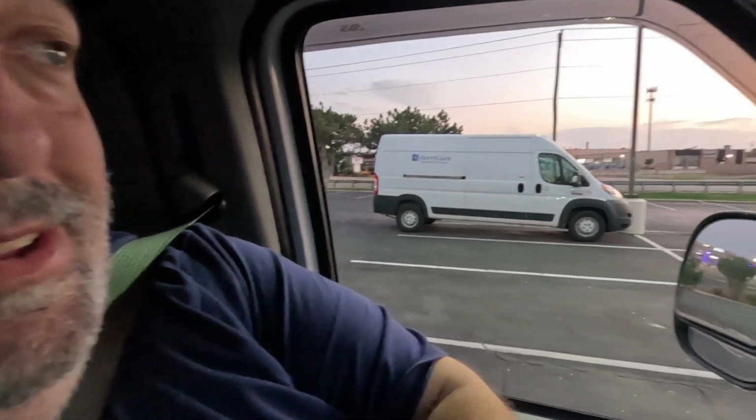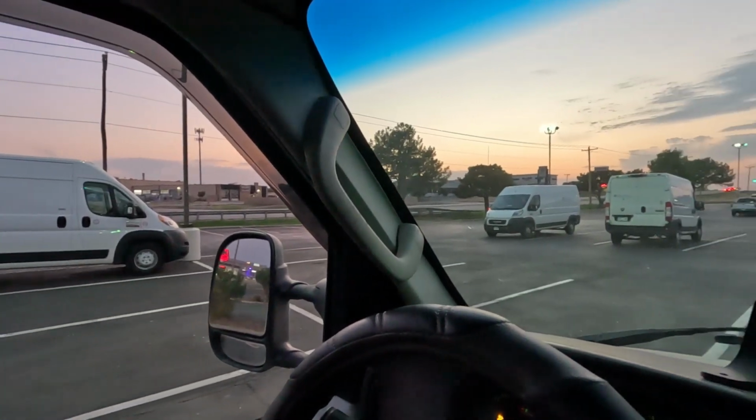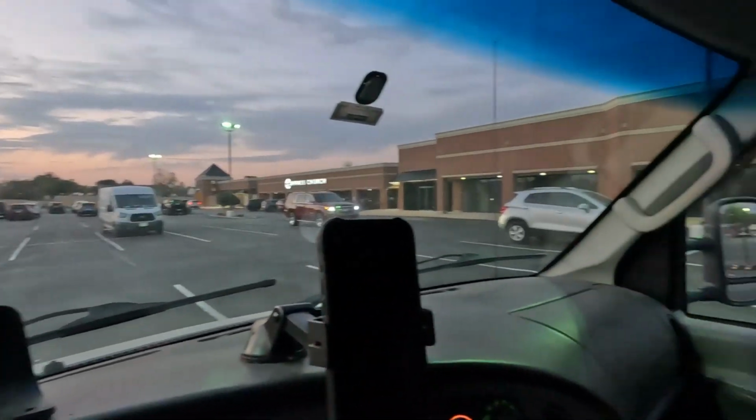So the second thing that I look for is, where's a place that I can park where I'm not going to look out of place, and boy, did I find it. White van, white van, white van, white van, white station wagon thing. Yes, this is a company here that has white delivery vans. They park them in this parking lot overnight, and later on tonight, I'm going to be joining them.